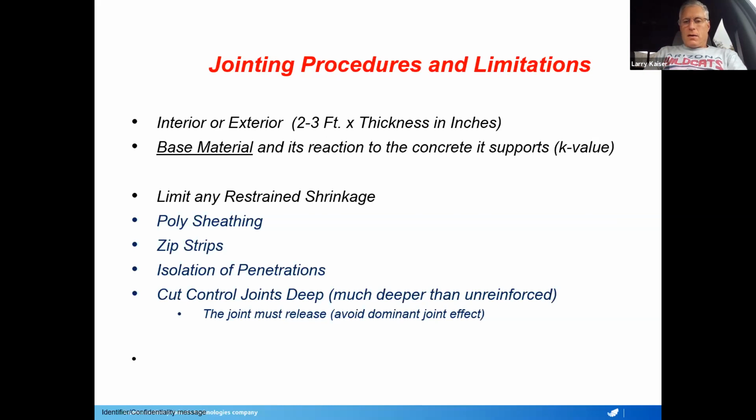The base material basically, and again, it's a reaction of the concrete that supports it. So the K value is what we're looking at. So you have to make sure you have a good base anytime, really. You have to know the limitation in the restrained shrinkage. So if you're going to be attaching to any columns, obviously it's going to restrain right there. So you obviously want to separate it from that column, and then it'll provide a little bit more free shrinkage.